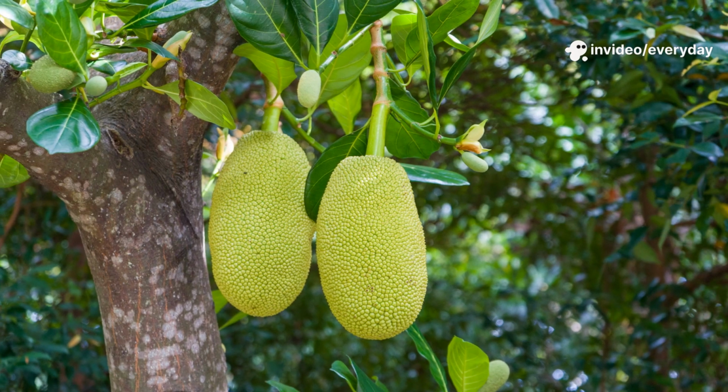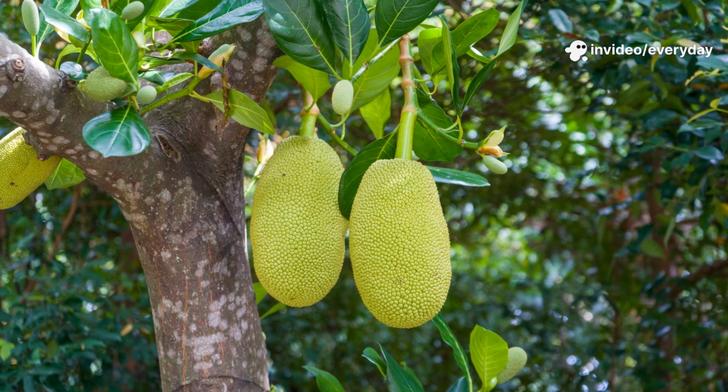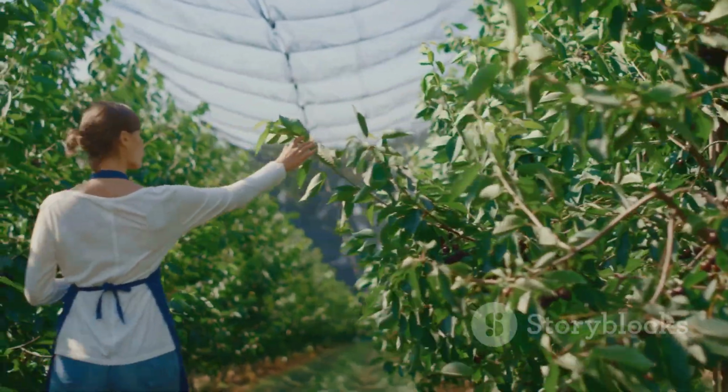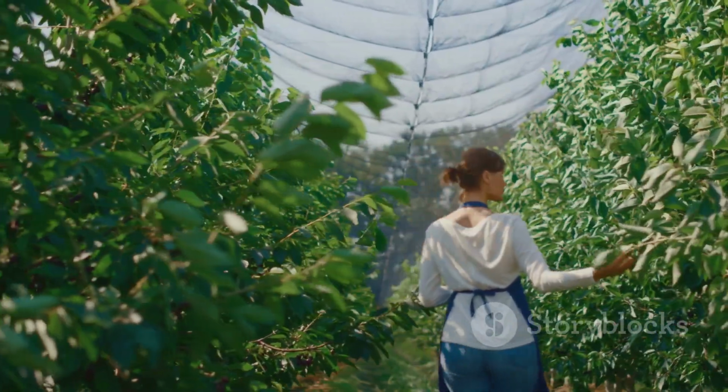When selecting a seedling, carefully choose healthy, vibrant plants. Look for signs of vigor and vitality. Ensure the plant has strong stems and no signs of pests or disease. Check the leaves for any discoloration, spots, or holes. A healthy plant is a happy plant.